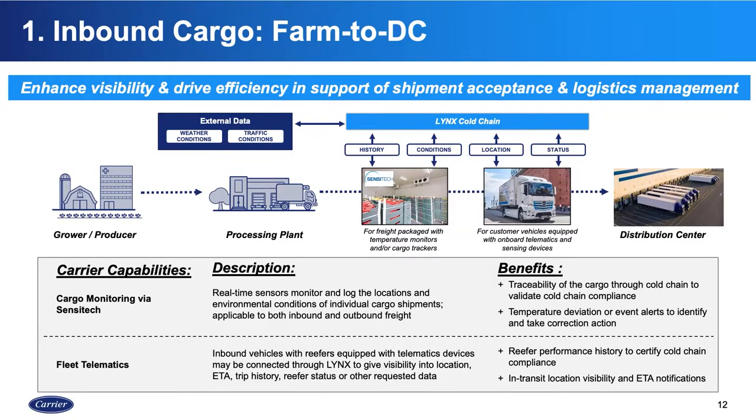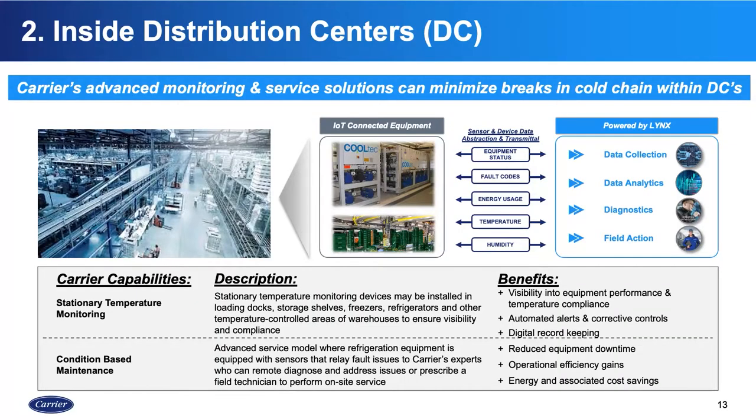Now let's dive a little deeper. The first leg of any product's journey we refer to as inbound. Essentially, from source to the distribution center. At Carrier, we have a plethora of IoT real-time devices that we can outfit in any application. You pair the location and condition-based information we receive off those devices with key information we get from telematics solutions on our equipment. This provides the ability to provide real benefits around automated shipment acceptance and also improving your logistics management within your operations.